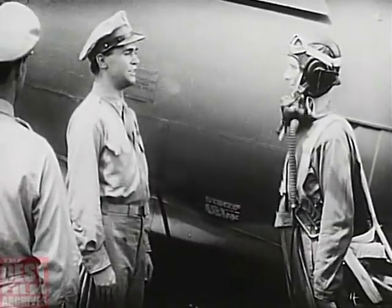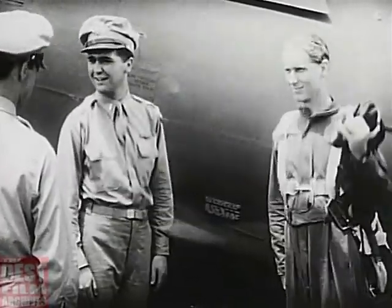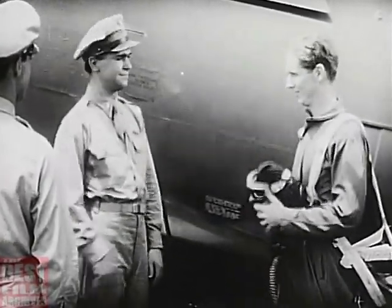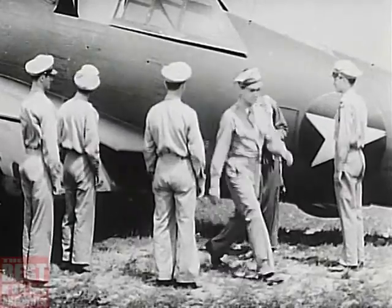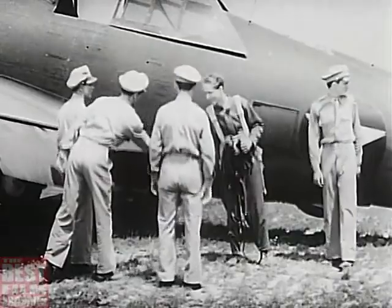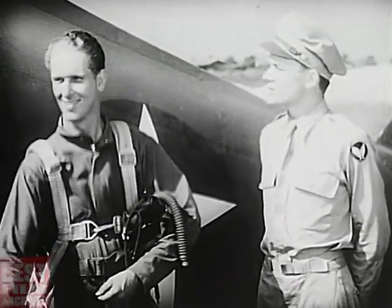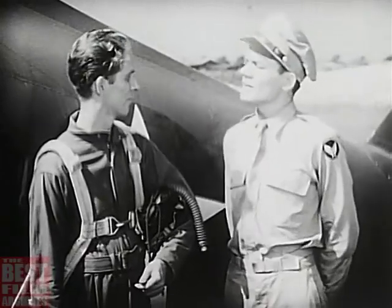Captain Rogers, here are 4 new trainees assigned to your flight. Lieutenant Hopkins, O'Shea, Visconti, and Bolland. Hopkins? Captain. O'Shea? How do you do? Visconti. Visconti? Bolland? Yes, sir. Sure is a big ship. Pretty hot to handle, sir?